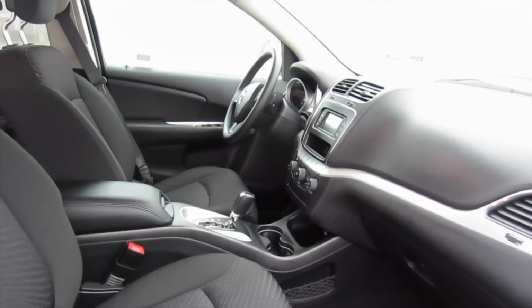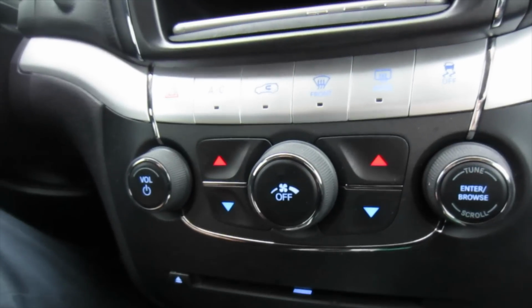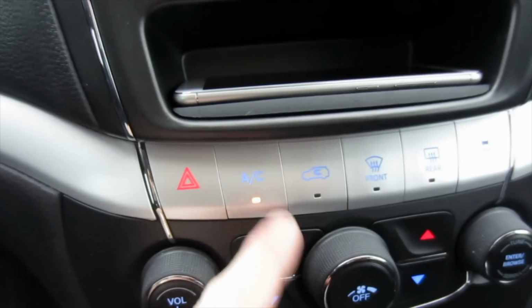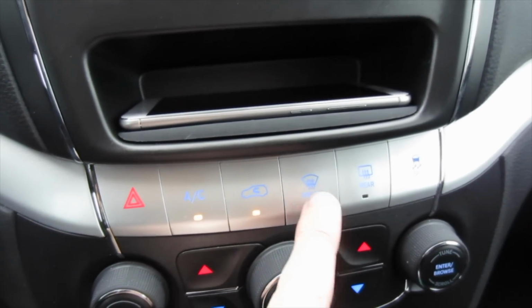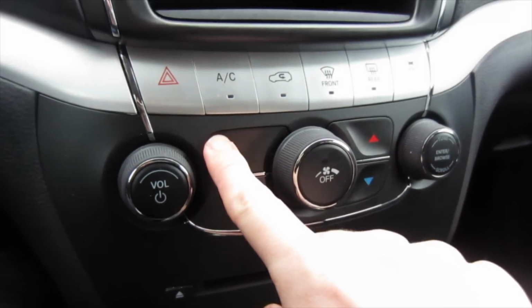So that's storage. Let's talk about comfort. I want to start by jumping right back into the front seat and talking about the climate controls. So here's what they look like. If you'll notice, there's not a whole lot of buttons here to interact with the climate, and that's kind of disappointing. You have your basic buttons here on the top, but if you want to change anything substantial, you have to go into the touchscreen.